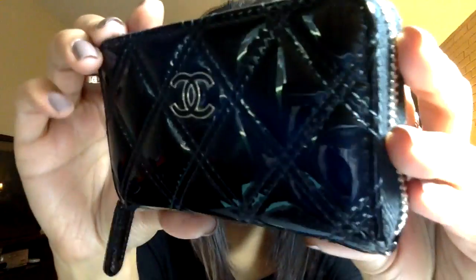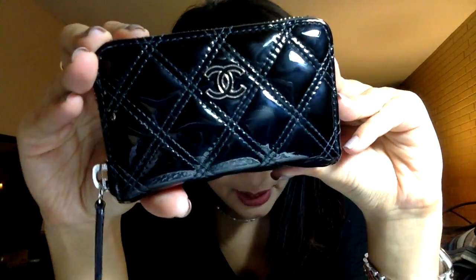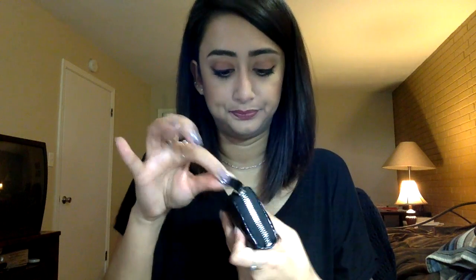Anyway, so I bought this one, and it is black patent leather with double cross stitching and a silver hardware CC logo. And it's interesting because I've mentioned this before, that although it's silver, depending on where the light reflects, it can also look quite gold or kind of brassy, and I really like that, considering I'm more of a gold wearer. And then a nice sturdy zip and a little tug.